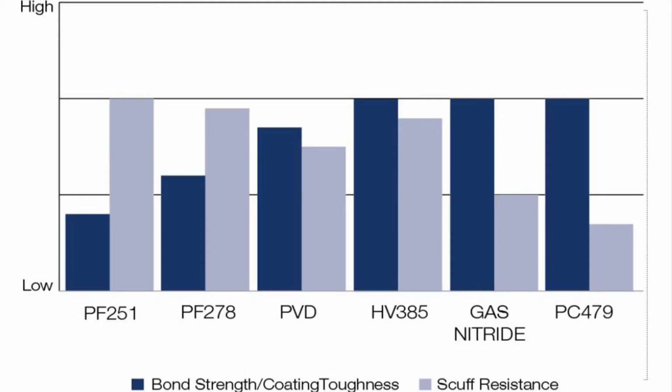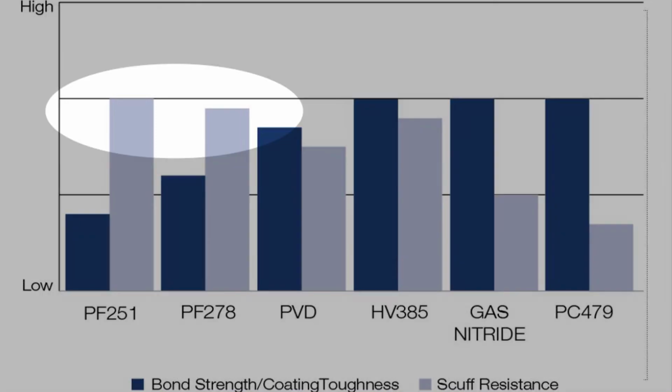Scuff resistance. This is simple. When we say a ring scuffs, what we're actually saying is it welded itself to the cylinder. It got so hot, and there was so little oil there, so little lubrication, that it actually welded itself to the cylinder. And again, the tall gray bar is scuff resistance. The taller that bar, the better. So you can see there, those MAHLE rings, they rank really high.